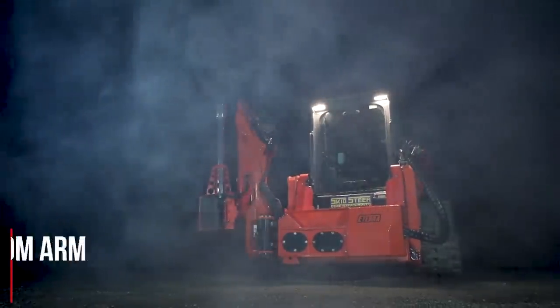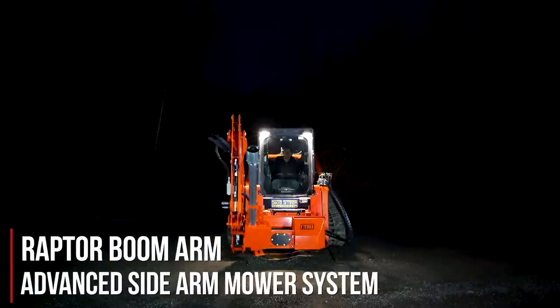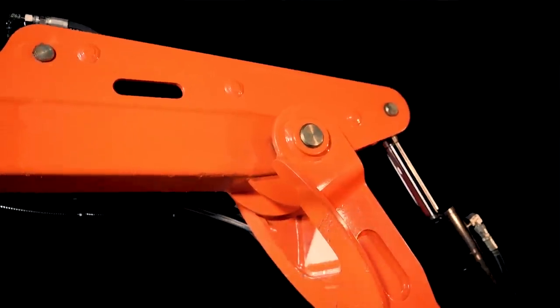Right from the beginning when we started doing these boom arms, there was nothing in the marketplace. Over the past few years, there's been a few things that have popped up, but nothing with the functionality of what we're able to do here, and nothing even close to the quality of what we build. And we really like to showcase that. We want to showcase that in everything.